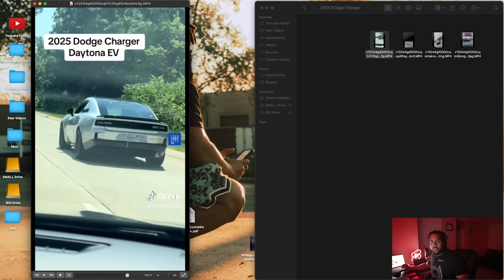Certainly not what we're driving now. Certainly not what I'm driving right now. Doesn't look like a Charger at all. Looks very much so Challenger-ish, unless you're going back to the old Charger, which I can understand. But as far as the Chargers that we're used to in our generation, it looks nothing like it whatsoever.